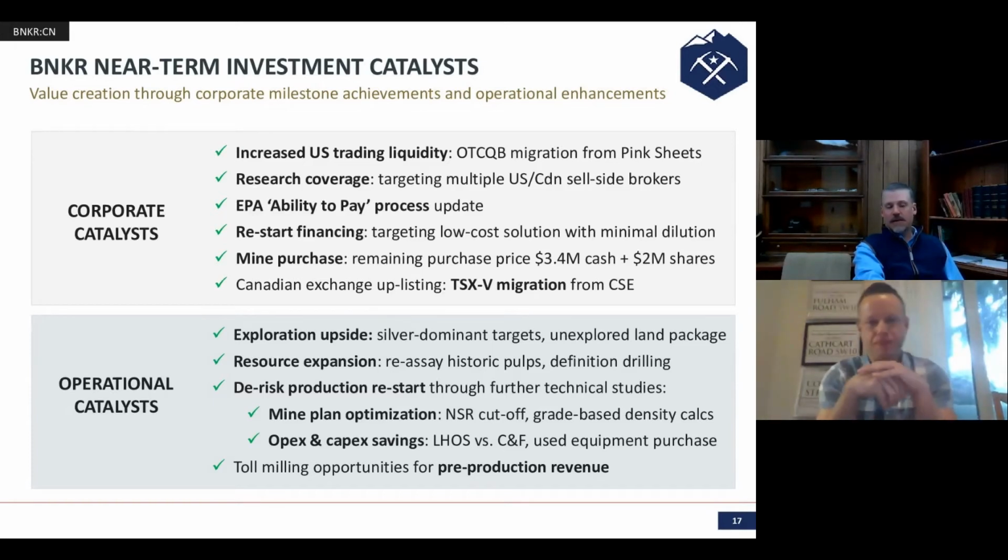Yeah, absolutely. Thanks, Dave. So on the operational side, there's two parallel streams going on. One, we're advancing our geologic understanding and we're advancing our exploration, again, focused on rebalancing the resource to be silver dominant over time. You'll see work advancing on that front.